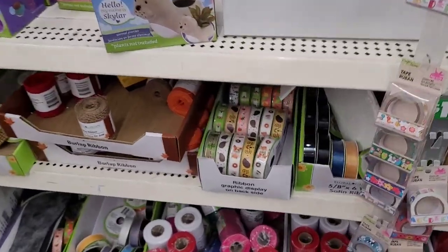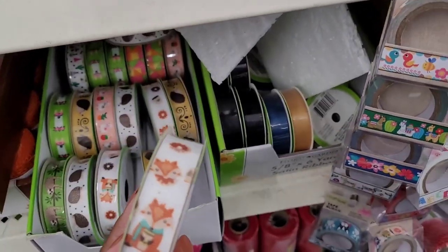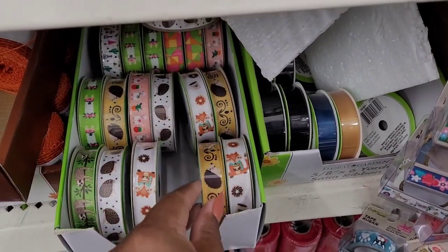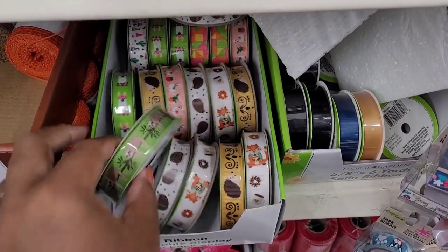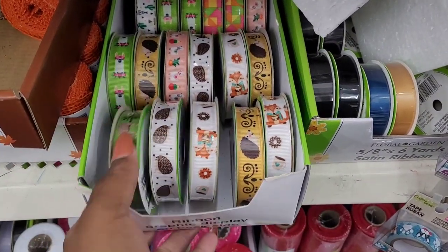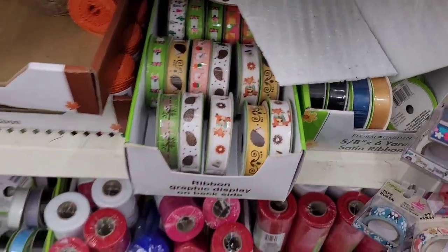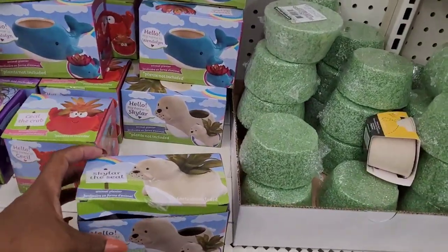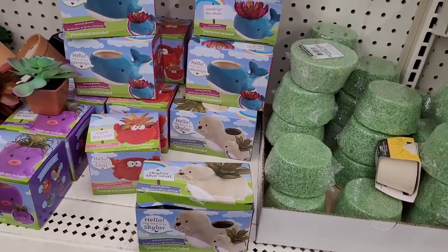And they got their ribbons. Let's see. That's cute. Little fox. And hedgehog maybe. And look, they have the sloth. Have the alpaca. Some more little ones back there. Have these little, what do they call these, honey? Little planters. Different ones.